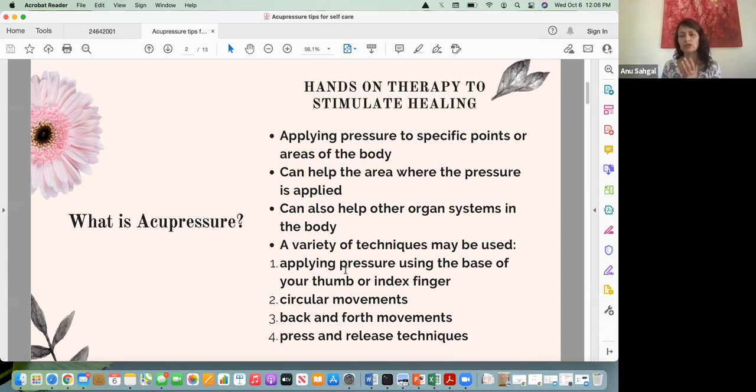So how do you do acupressure? There are different techniques. I'm going to demonstrate on my hand, and you're welcome to try out the different ways. One is to apply pressure with your thumb, like so, and press and release. Or you can press your thumb on a point and move it back and forth. It's a more aggressive form of acupressure. You're not releasing at all, just moving your thumb back and forth to really stimulate whatever results you're looking for.